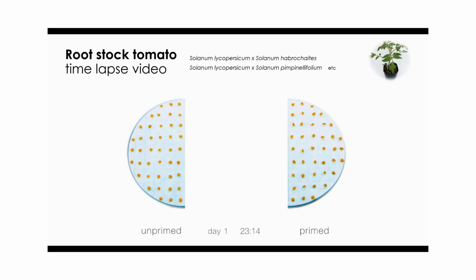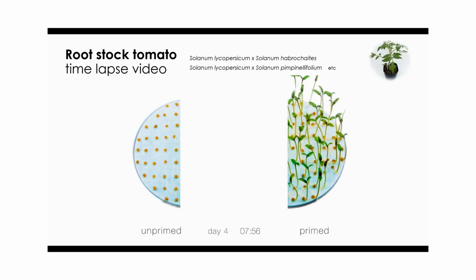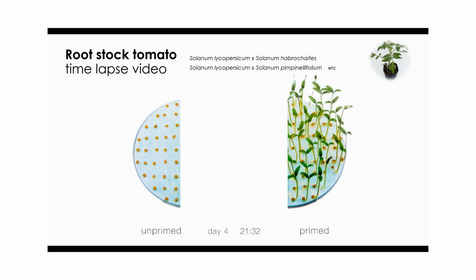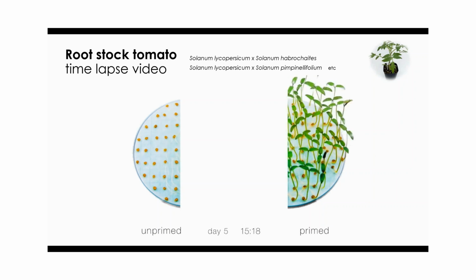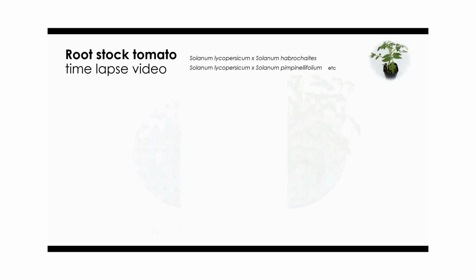This is the germination comparison of the interspecific hybrid type of rootstock tomato, which takes a long time, such as 21 to 28 days, to get full germination. The priming benefit is very clear in this video.